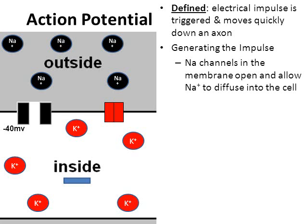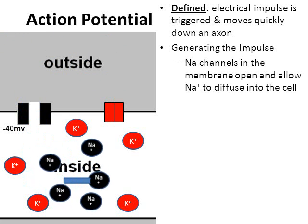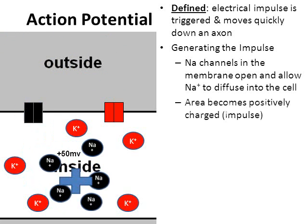And when that happens, the positive sodium is going to diffuse from a high concentration to a low and go into the cell. That influx of sodium is going to bring the charge from negative 40 all the way up to positive 50 millivolts. That's the impulse. An impulse is that change from negative to positive charge. That's what the impulse is.